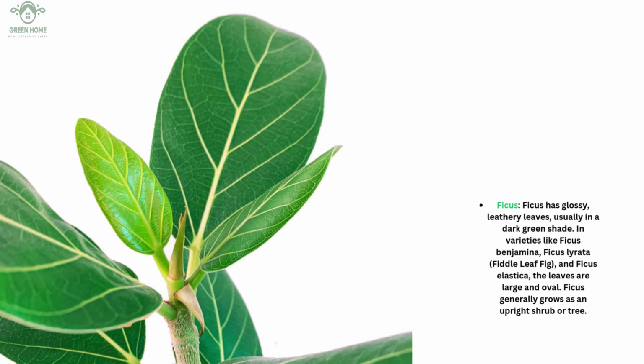Ficus has glossy, leathery leaves, usually in a dark green shade. In varieties like Ficus benjamina, Ficus lyrata, fiddle-leaf fig, and Ficus elastica, the leaves are large and oval. Ficus generally grows as an upright shrub or tree.